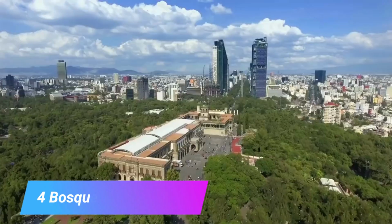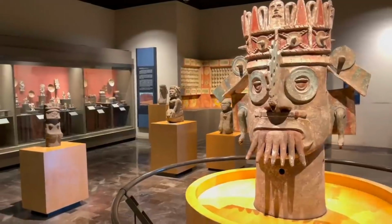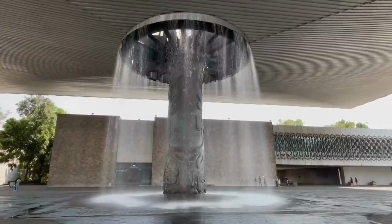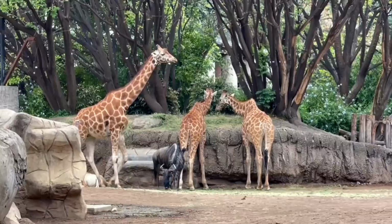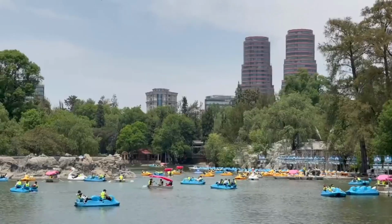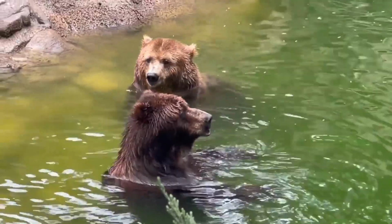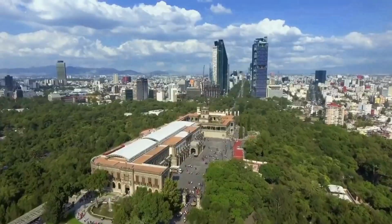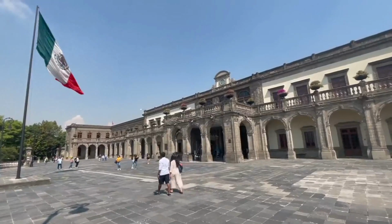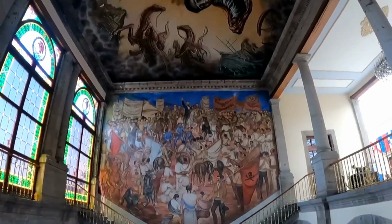Number 4. Bosque de Chapultepec. At 686 hectares, the green space enclosing the castle is on the list of the largest urban parks in the world. The Bosque de Chapultepec was a green escape long before the Spanish arrived, and was a sanctuary for Tenochtitlan's Aztec rulers. Amid the cedars, sequoias, poplars and palms are a host of visitor attractions like the Chapultepec Zoo, the Rufino Tamayo Contemporary Art Museum, and of course the National Anthropology Museum.